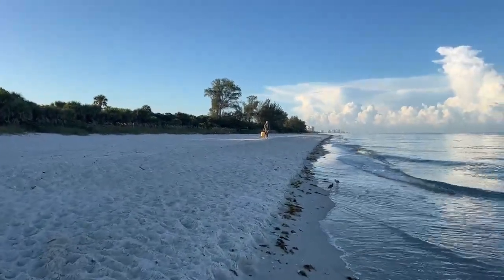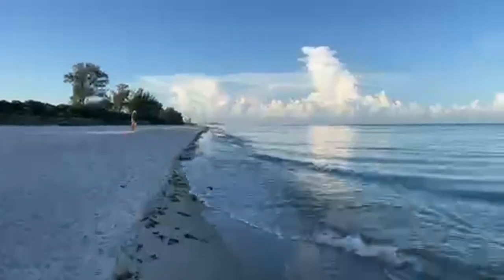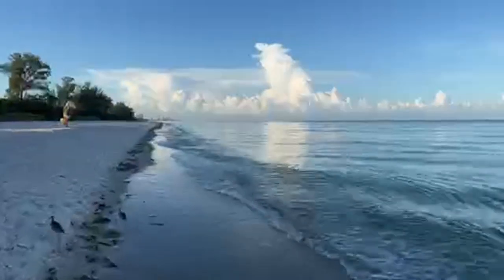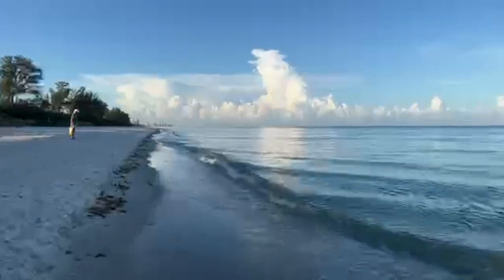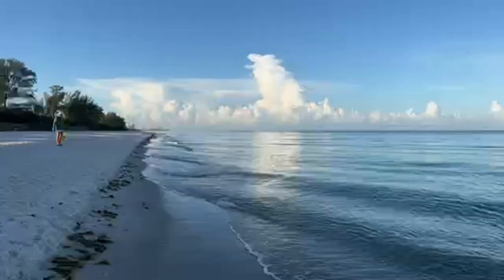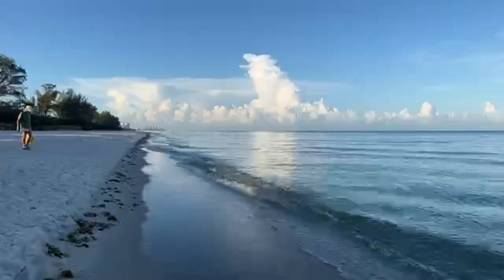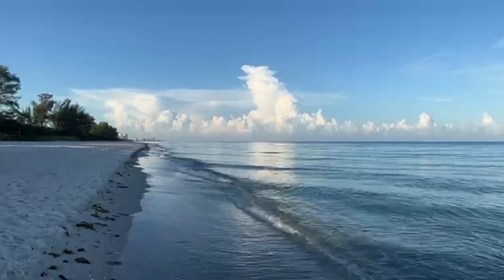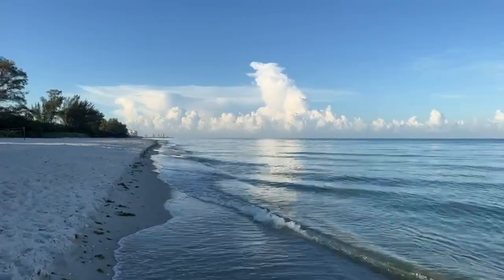Yeah, I think I saw a ranger checking on a crawl up here. I don't think there was a new nest. I only saw one set of tracks when I came out here this morning. But who knows?